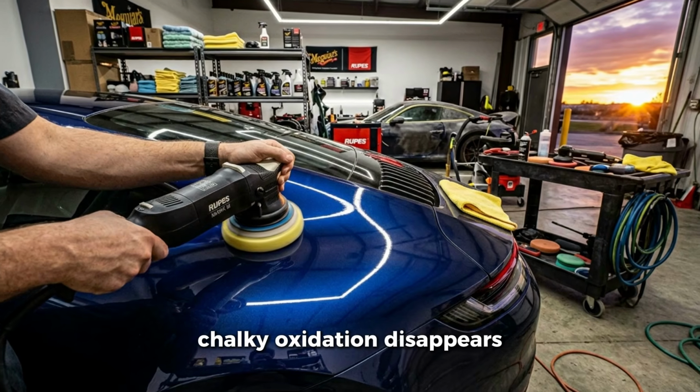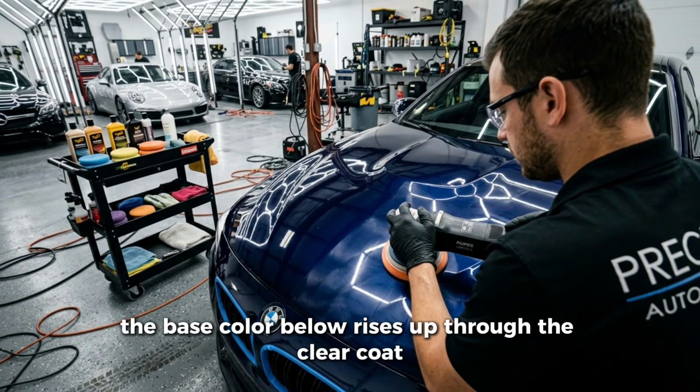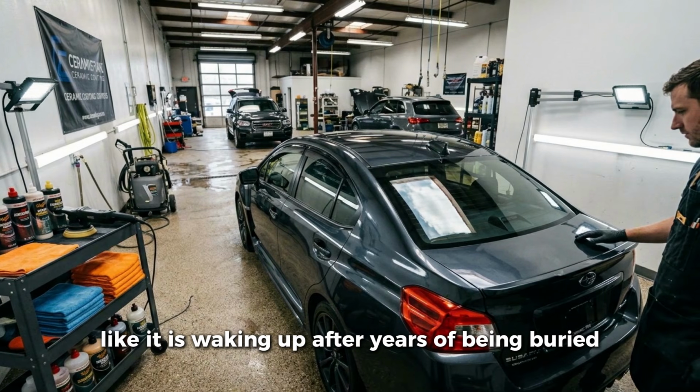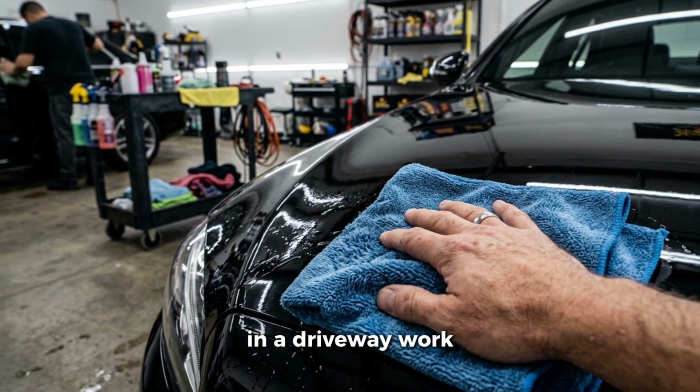The white, chalky oxidation disappears. The base color below rises up through the clear coat like it is waking up after years of being buried. It is one of the most satisfying things you will see in a driveway.